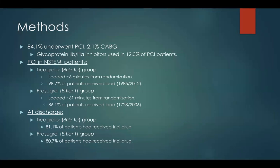All righty. So 84.1% of the patients ended up actually undergoing PCI, and then only 2.1% underwent CABG. Of the patients who underwent PCI, 12.3% of that 84.1% did not receive a P2Y12 inhibitor as their second antiplatelet. They received something else, and that was just based on who was doing the stenting and their personal preference, and if there was any kind of contraindication to receiving those two therapies that was not previously identified.